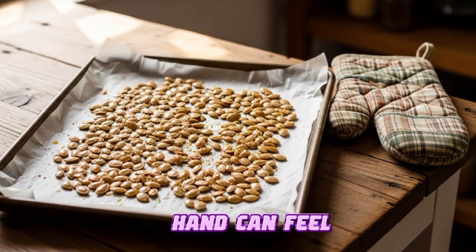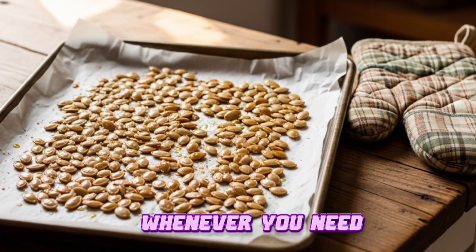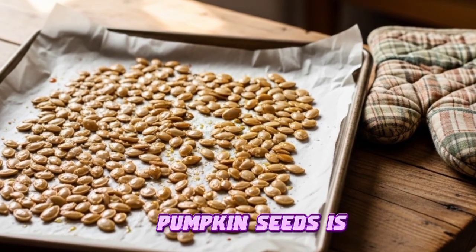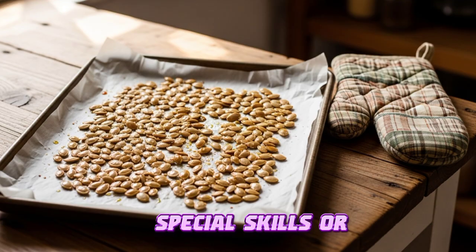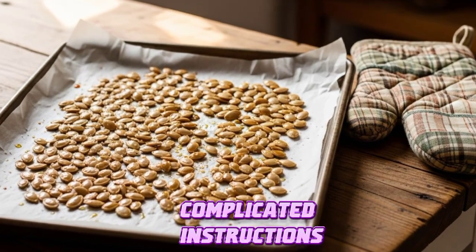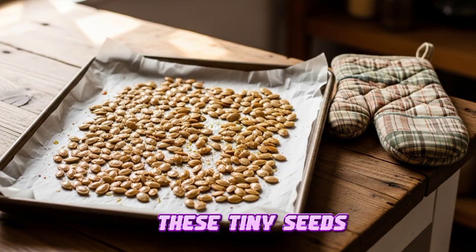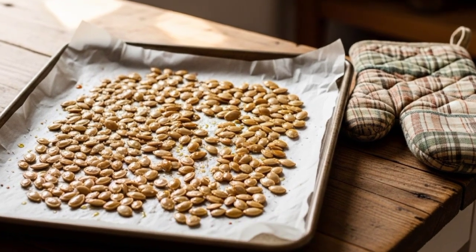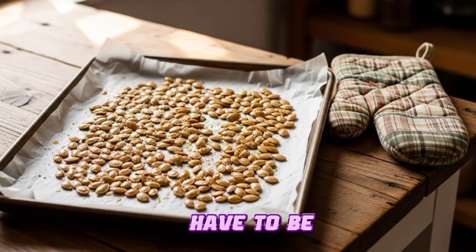Having seeds on hand can feel reassuring, knowing you have a natural, wholesome option ready whenever you need it. The beauty of pumpkin seeds is that they are simple, versatile, and forgiving. You don't need special skills or complicated instructions. Whether roasted, sprinkled, or ground, these tiny seeds quietly add value to your meals. They connect you to traditions, provide small daily pleasures, and remind you that nourishment doesn't have to be complicated.